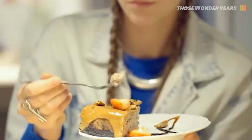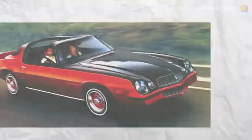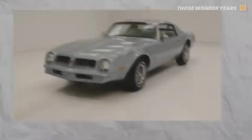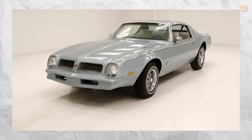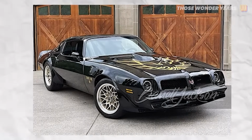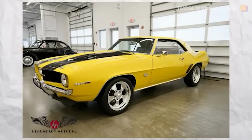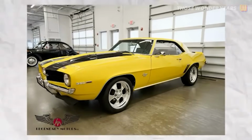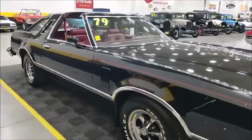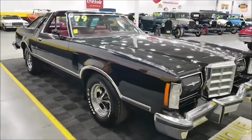It was a way to have your cake and eat it too, enjoying the thrill of open-air driving while keeping the structural integrity of a hardtop. Pontiac was one of the first major manufacturers to introduce T-tops on their Firebird in 1976, and the concept quickly caught on. Other brands, including Chevrolet with their Camaro, followed suit. T-tops became synonymous with the muscle car and sporty coupe scene, embodying a sense of freedom and rebellion.